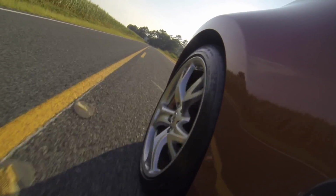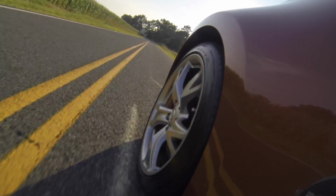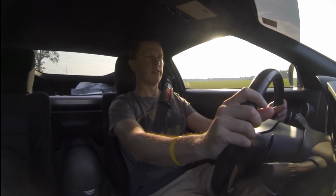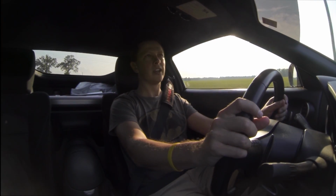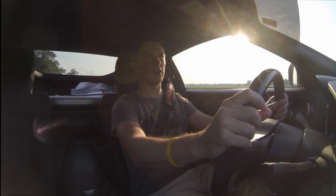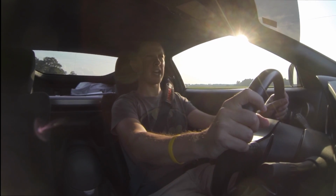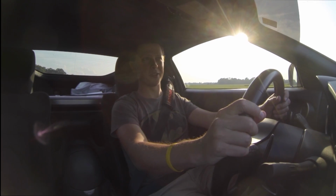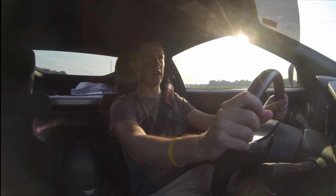The seats, I thought the seats would be a little better. Not that they're bad, but when you're sitting in an Evo or another performance car, STI, those seats just kind of hug you a little bit more. Maybe I just need to bulk up, to be honest with you, but I felt like the seats would hug you a little more. So that's one of them.